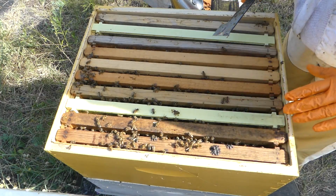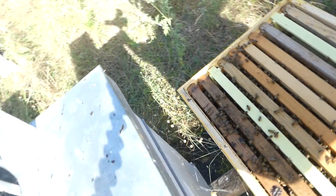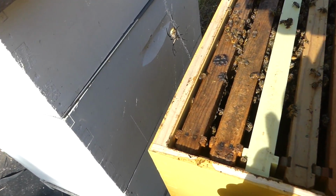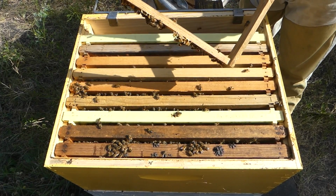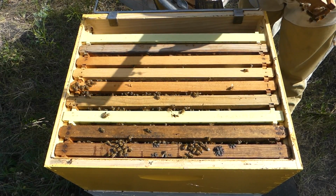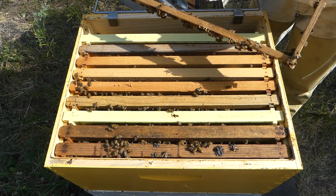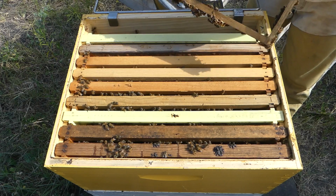Down in the second brood box, you probably can't see our friend over here, our garden spider friend. That one's completely empty, no foundation at all. So last week I recognized that they had a lot of brood and was giving them a box in the middle. So let's see how that's going.